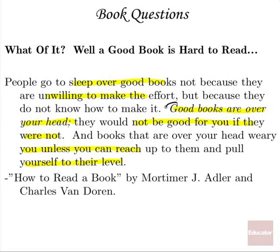So what I mean by this is that sometimes when readers get a book that's over their head, the tendency is to say, well, this doesn't matter to me, and then they stop reading it. But it wouldn't be a book worth reading if it didn't challenge you and didn't teach you new things and wasn't in some way, in very particular ways, superior to you as a reader. So keep that in mind. Good books are over your head.